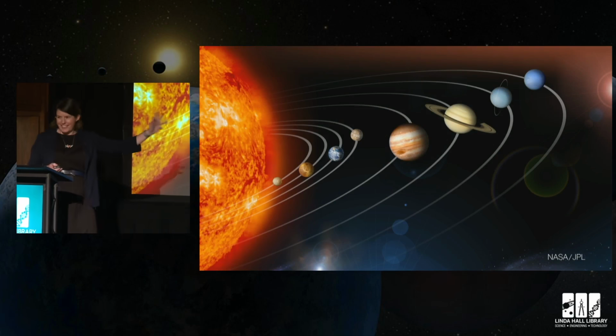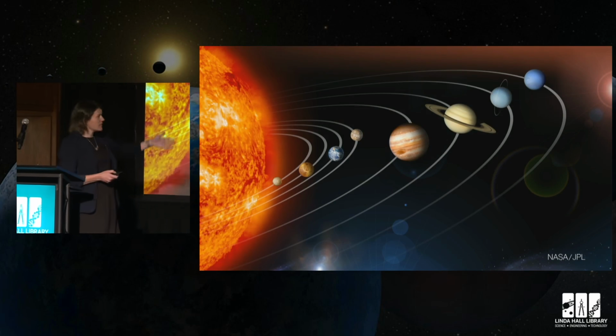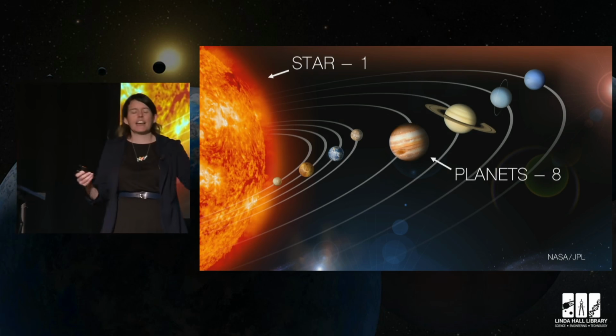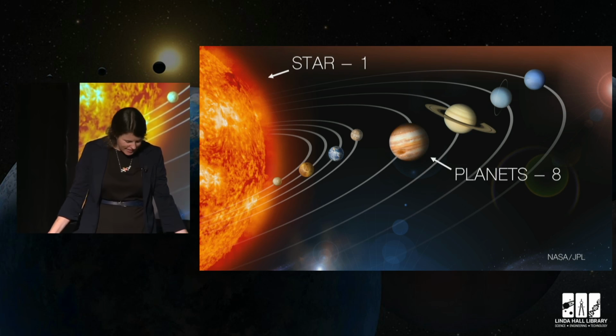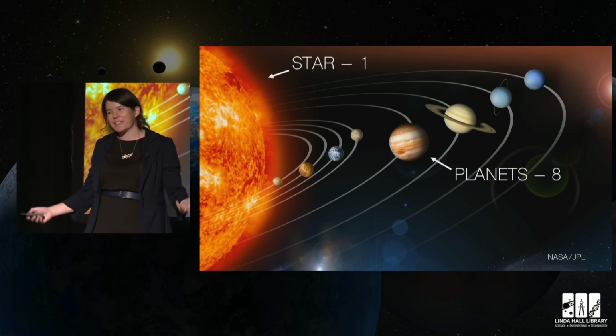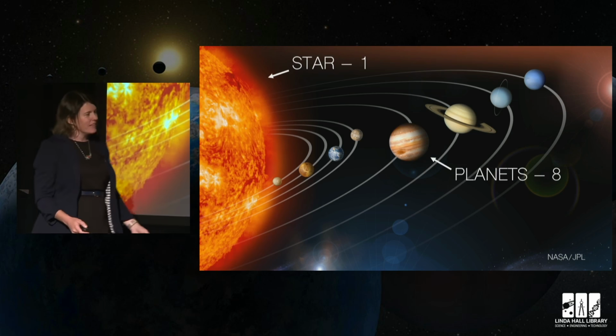Okay, let's start off with what is an exoplanet. This is a not-to-scale graphic of our solar system. Our solar system, the census is 1 star, 8 planets. I know. We can have a separate conversation about Pluto afterwards. I'm really sorry. I'm not personally responsible, and that's all I can say.